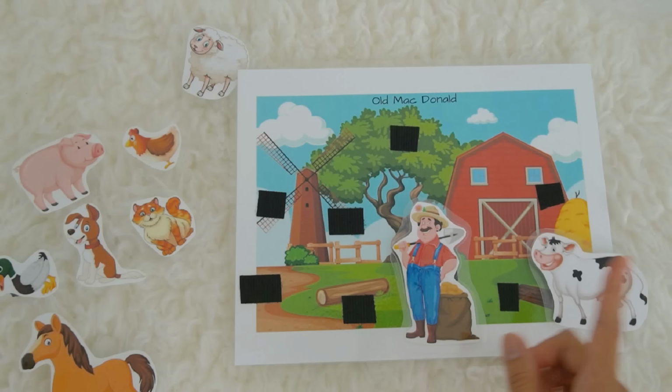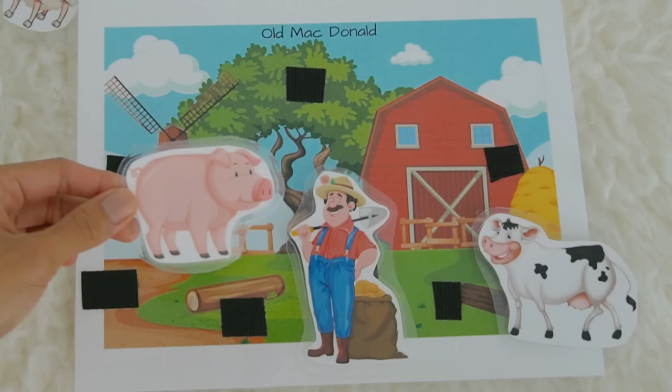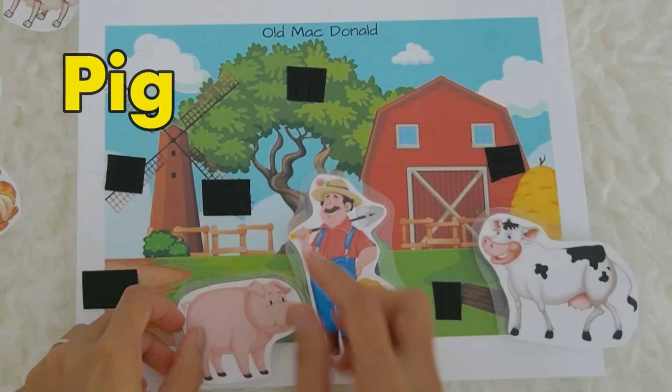Choose another animal. What animal is this? And on that farm he had a pig, E-I-E-I-O. What's the sound of the pig?